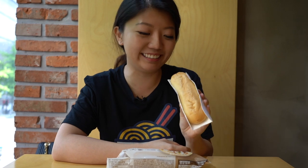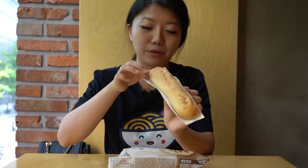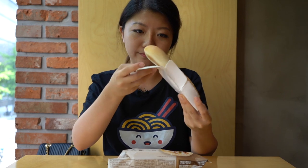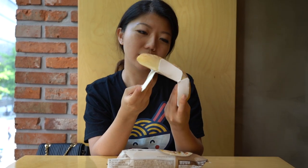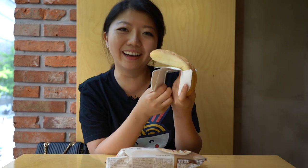Right in front of me. This is not what I expected it to look like. Okay, I was expecting a hot pocket kind of look, but this looks like a baguette. Let's bite into it and see what's up. Ooh, it's kind of floppy. Okay, let's bite into it.